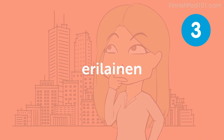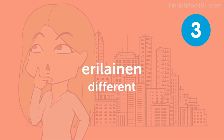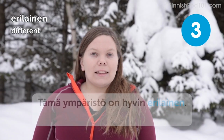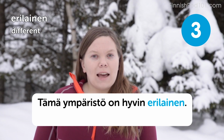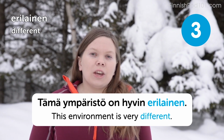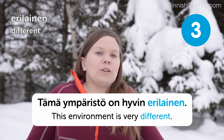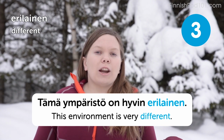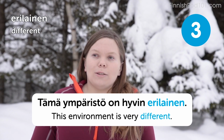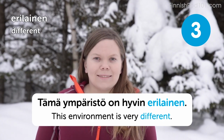Erilainen. Different. Tämä ympäristö on hyvin erilainen. This environment is very different. I think it's healthy that your environment changes from time to time, and maybe your tasks and your routines of the day are different every now and then. It keeps your mind active, and you don't get stuck on your tracks. So yeah, difference is good for you, right?